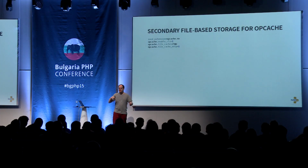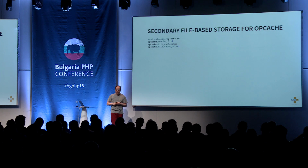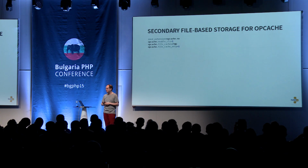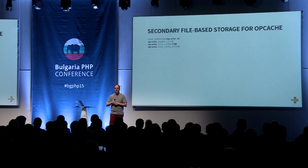Talking about extensions that hook really deeply into the execution engine, bytecode caching. AppCache, the PHP bytecode cache that is shipped with PHP as part of the official releases since PHP 5.5, has learned a couple of new tricks, one of which is the secondary file-based storage for AppCache. Before, bytecode caching was basically useless on the command line. Now, it makes sense to use AppCache on the command line.